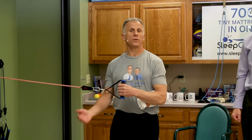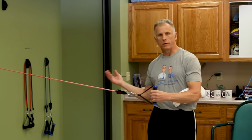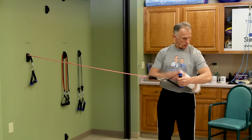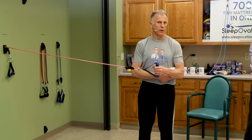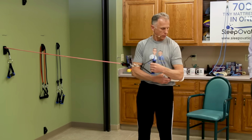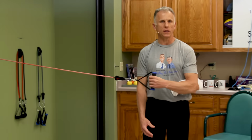So in other words, if you want to get to your normal living, if you're going to reach into the cupboard, throw a ball with the kids, that kind of thing. Or if you're in a sport, even more important. But here I put the towel here, and that forces me to keep my elbow in the right location, because a lot of times people will do this, and that's not what we want. We want to have it here, so we work those specific rotator cuff muscles. And 10 to 15 reps here.